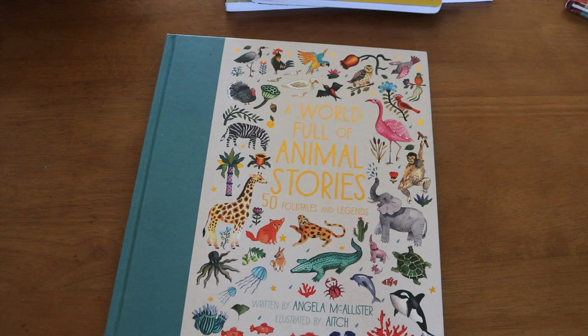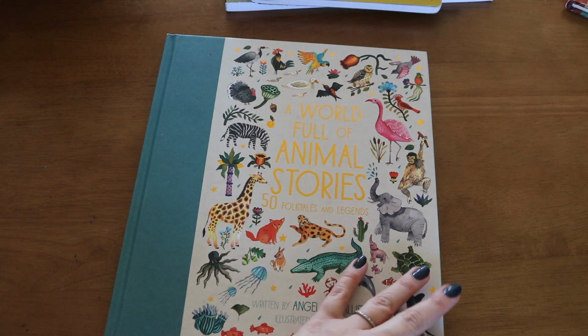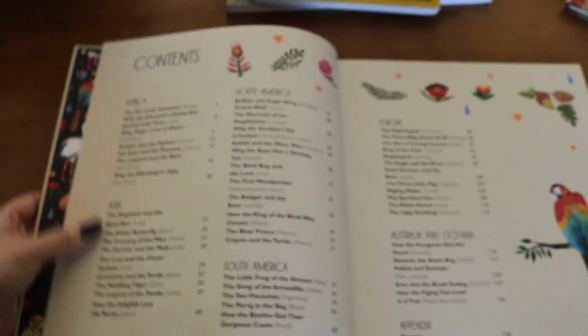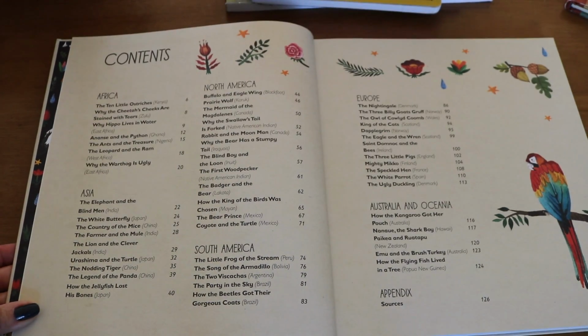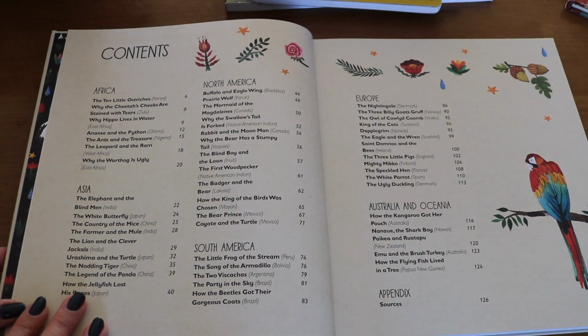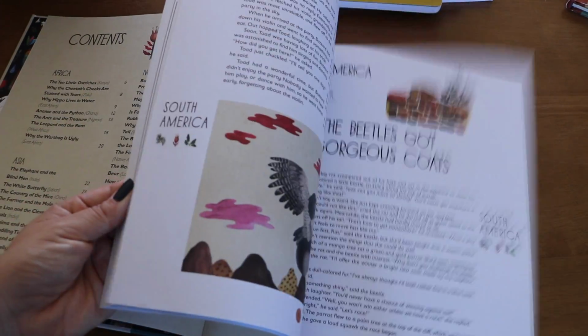Luna was gifted this beautiful book, A World Full of Animal Stories, 50 Folktales and Legends. And so she's been loving it. We've been reading through it as kind of like an opening activity. Even her older 2 siblings are joining along. This beautiful book of stories, it takes readers on a journey around the world with 50 best-loved tales featuring creatures big and small. And it's just absolutely stunning.